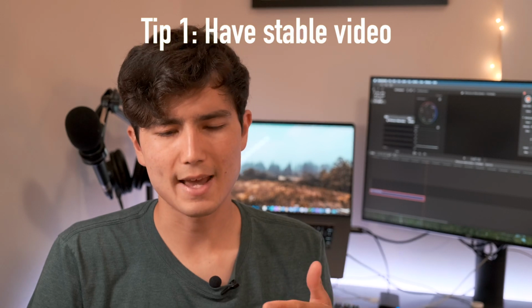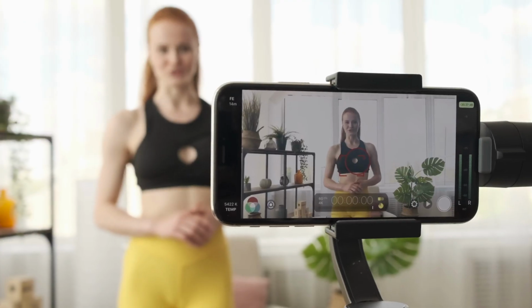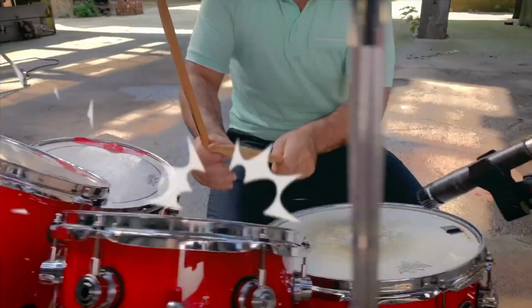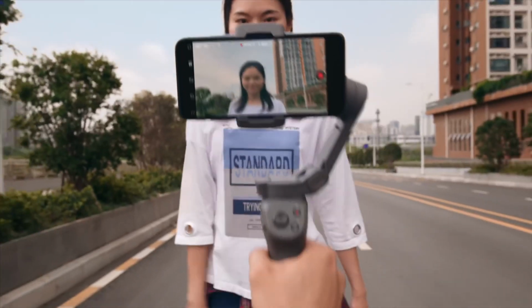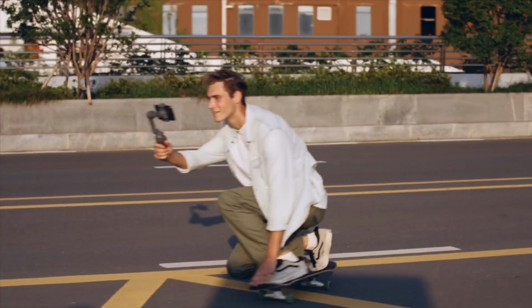So the first tip that I have is to make sure that the video you're making is stable. If you are vlogging, if you are doing action, get a gimbal. A gimbal is a very cool motorized contraption that stabilizes your video. I use the DJI Osmo Mobile 3. I like that one with one exception. You need to download an app and make an account to set it up, which kind of sucks, but it's a great device.